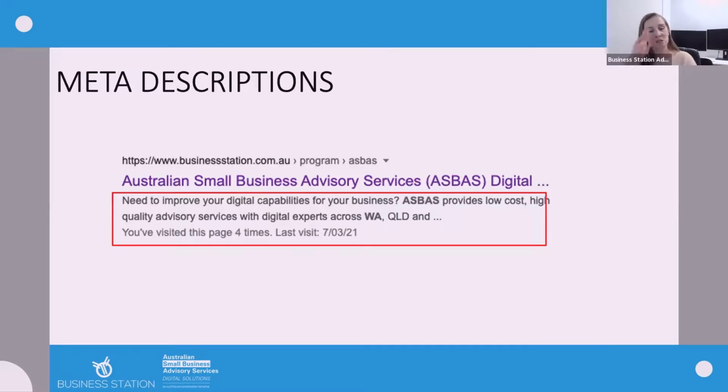Now, underneath that is your meta description. So again, this isn't visible on any part of your site except if you check the actual HTML code. So go into that. It's a little description that's found under your title in search results. So it doesn't actually affect your ranking in search engines, but if it's well written, it can encourage people to click through. So it's like a mini ad for your web page, and it's completely free.